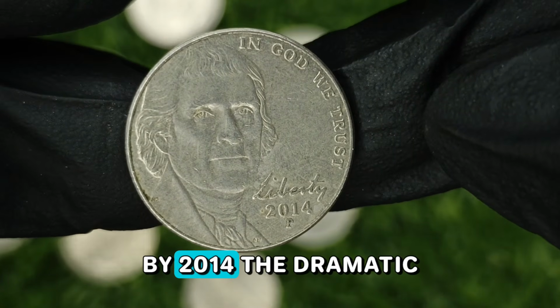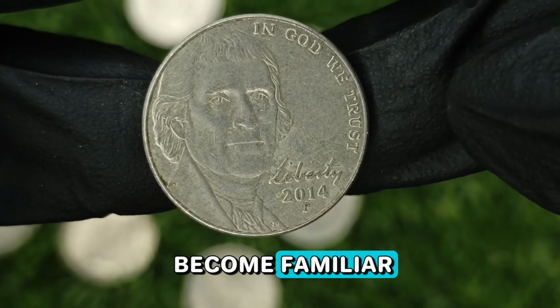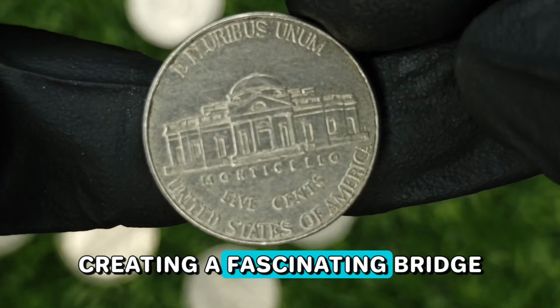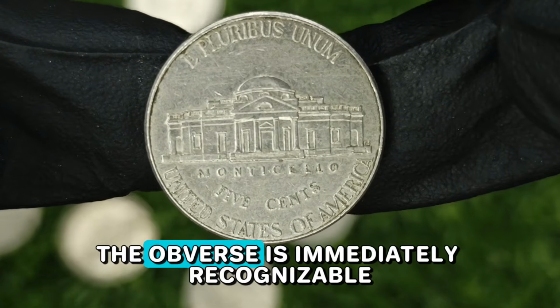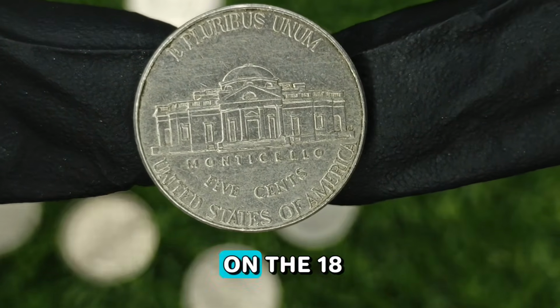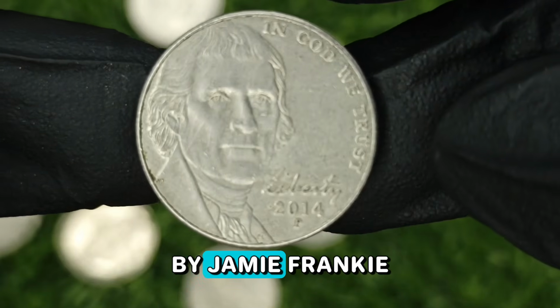By 2014, the dramatic forward-facing portrait of Jefferson had become familiar, while Monticello remained on the reverse, creating a fascinating bridge between America's early republic and the modern United States. The obverse is immediately recognizable. Jefferson faces forward, based on the 1800 Rembrandt Peale portrait that inspired the modern design by Jamie Franke.